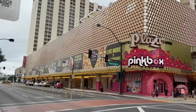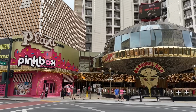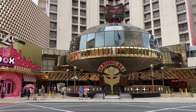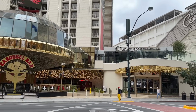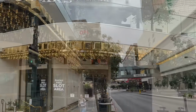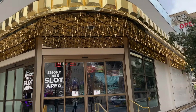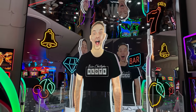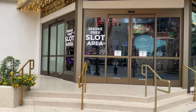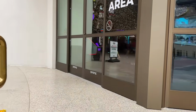For our next and noteworthy, we need to head downtown to the corner of Main and Fremont. As we reported a while back, the transformation of the plaza's street-level frontage is all done, including the first casino floor in town that was personally curated by a social influencer, Brian Christopher Slots. And not only that, it's the only smoke-free casino in downtown Las Vegas.